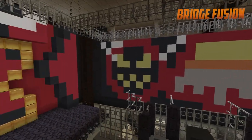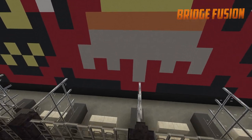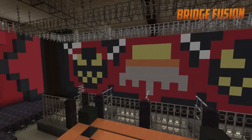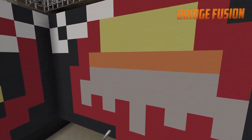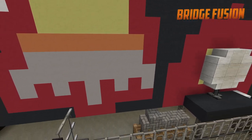But my favorite part is probably over here, where it shows off the NXT Halloween Havoc logo right there, which looks pretty cool. And then we do have the two pumpkins on either side, and I think that just looks absolutely awesome. And then going back over here, we do have the NXT Halloween Havoc logo right here.